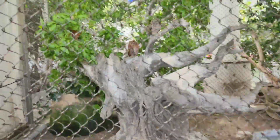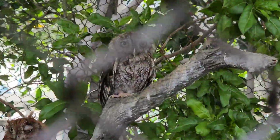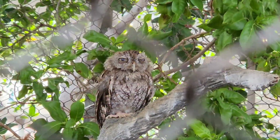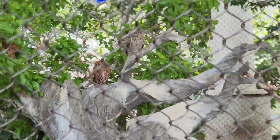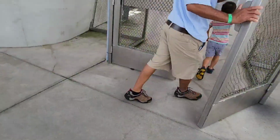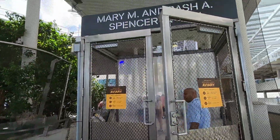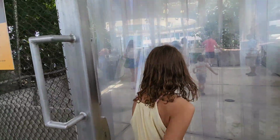These are the cutest little owls. Look at them. I love owls. Hello. Oh, he looks so bored. He's like, stop filming me. Oh my gosh, I love it. Do you see that one? That one was looking at me like, stop filming. Sophia. Aviary.